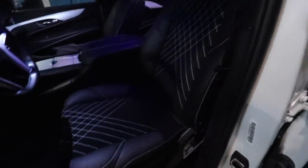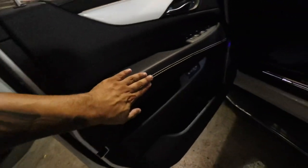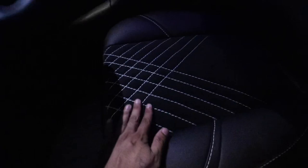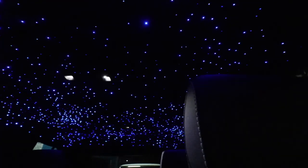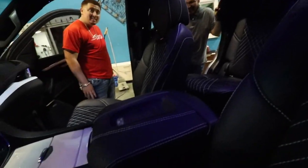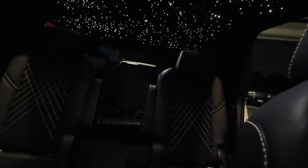Damn. Let's check it out. White stitching on the door panels. The pattern. These look more scattered now. They don't look like lines. They did the stitching right here, all the way to the back. Damn, bro, it smells so good in here. It smells so sweet. Hell yeah.